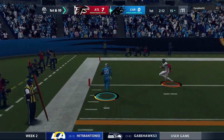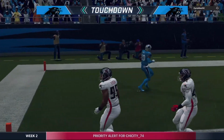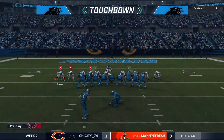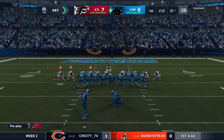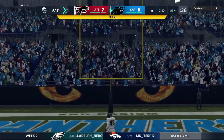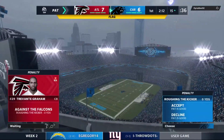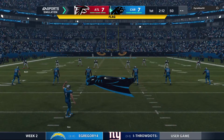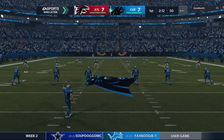That's out to the left, flat and complete. And he'll take this into the end zone. Touchdown, Carolina. Curtis Samuel, his first touchdown of the new season. And the Panthers are now an extra point away from tying up this game. And his kick is good, but flags come in. Looks like we're going to get a roughing call here on the follow-through.